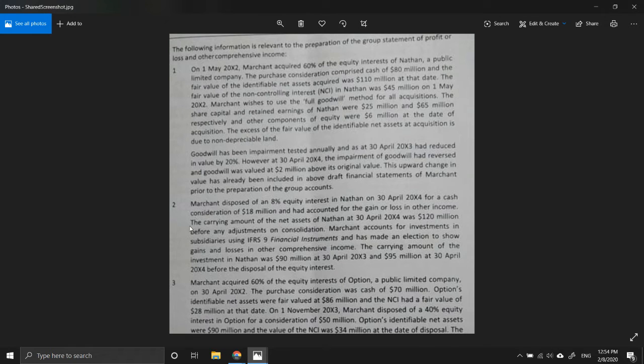and had accounted for the gain or loss in other income. The carrying amount of the net assets of Nathan at 30th April 20x4 was 120 million before any adjustment on consolidation. Okay, so what should be adjusted for is the fair value gain, right? And then we'll see whether any other adjustment might be needed or not.